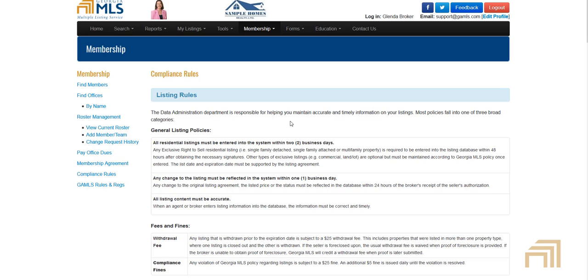All right. Now, first and foremost, we want to cover what's required in regards to listings for entry. And that's going to be touched off under general listing policies here. Now, as you can see, all residential listings must be entered into the system within 2 business days. So that means if you have signed the exclusive right to sell residential listing agreement form, once the ink is dry on that form, you have 2 business days to get that into our system.